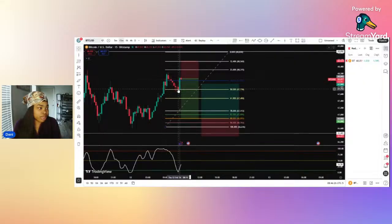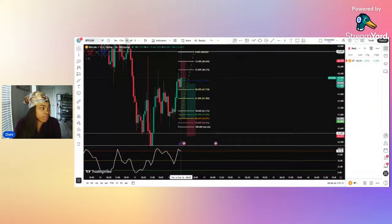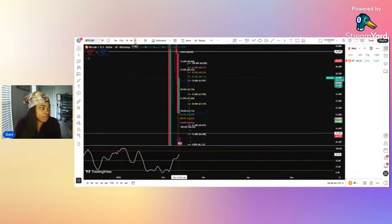This is a higher high. Y'all remember what happened last time when I went in for that sell and it was really making a higher high right before? But I can't help what I see. That's just what I see. We'll see how it plays out.